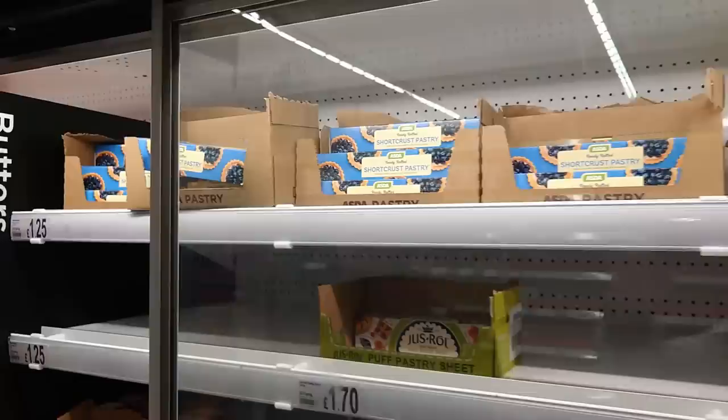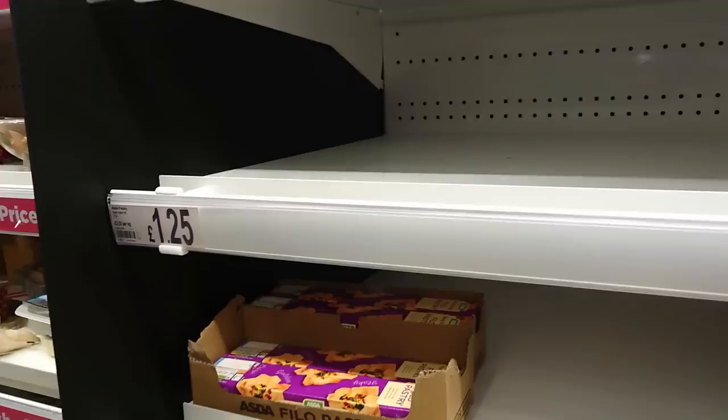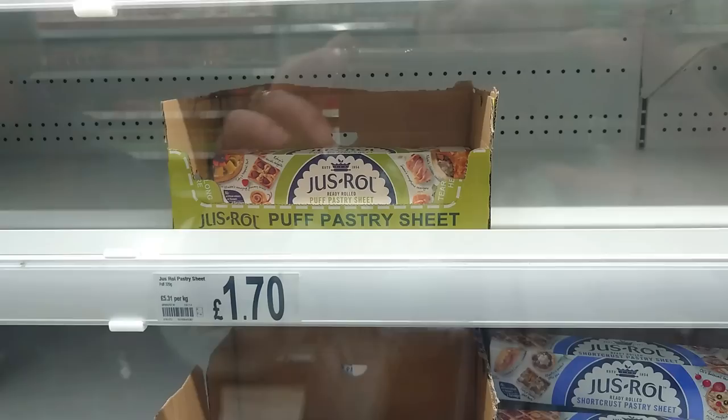Is that the pastry, Jason? It's clearly marked vegan. Marvellous. £1.25 for their own short crust ready-made pastry. And the filo, or the puff probably is as well. Same with Just Roll, it always says suitable for vegans on the packet. If it is, and indeed, it is.